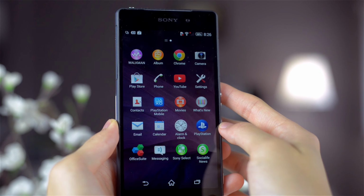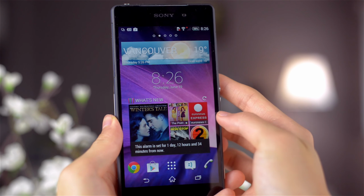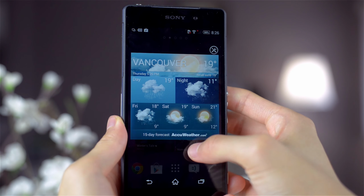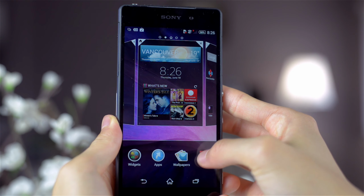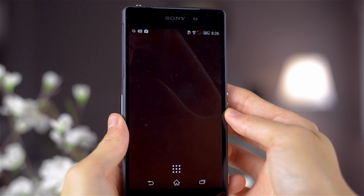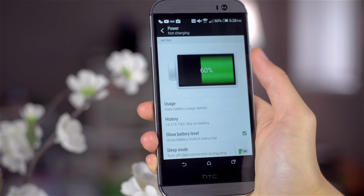On the Sony Xperia Z2, this is running the default Sony skin, and reading some of the comments on my full review of the Xperia Z2, I noticed that a lot of you guys don't like the skin on Sony devices. But in my opinion, it's not that bad. Overall, it's very snappy and very quick. And you get a bunch of really nice looking wallpapers, and also you can choose between different themes to apply to your device. But if you're like me, you should definitely look for some custom launchers in the Google Play Store. I really enjoy using Nova Launcher and Action Launcher.